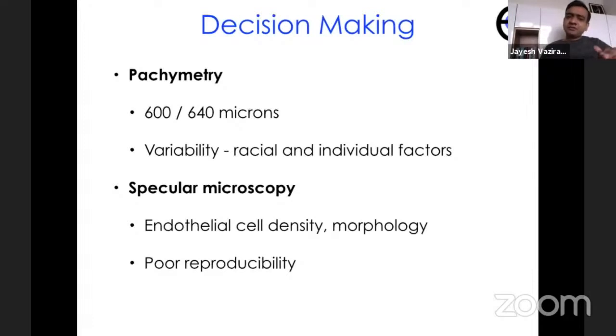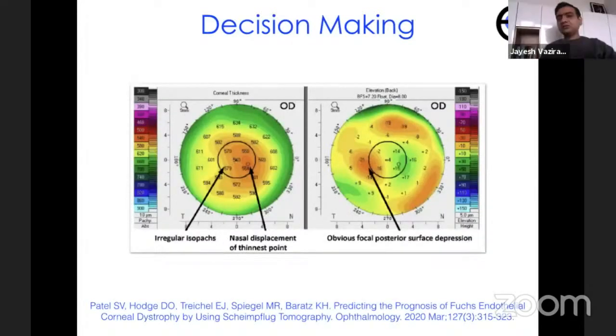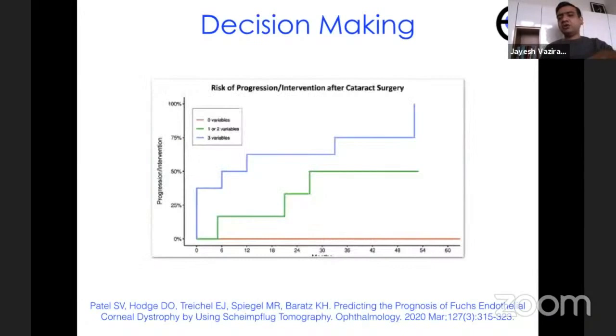Likewise, specular microscopy is useful, but just looking at the counts is not always very clear, because as Dr. Ashish pointed out, in Fuchs, you can have areas with relatively good endothelium and areas where it's not so good, and the reproducibility is poor. Scheimpflug tomography has certain features which can give us clues to these early cases. There are these definite signs. If all of them are present, it's very, very likely that the patient will need a transplant, and that's what the survival curve indicates. In those patients, you need to do a triple procedure.